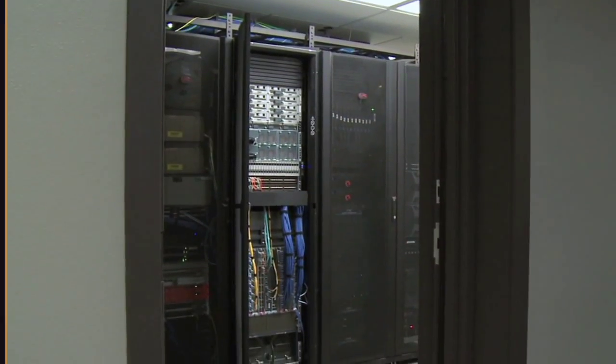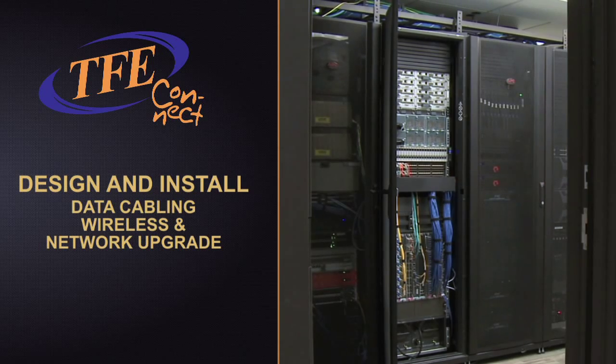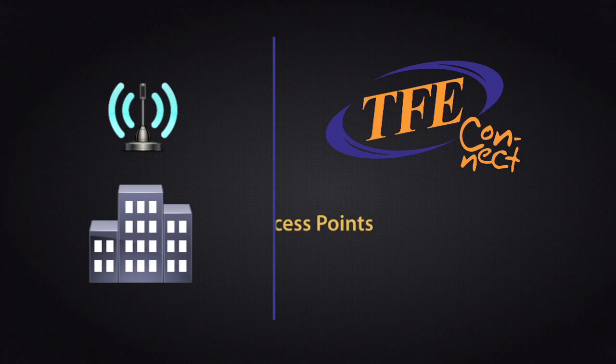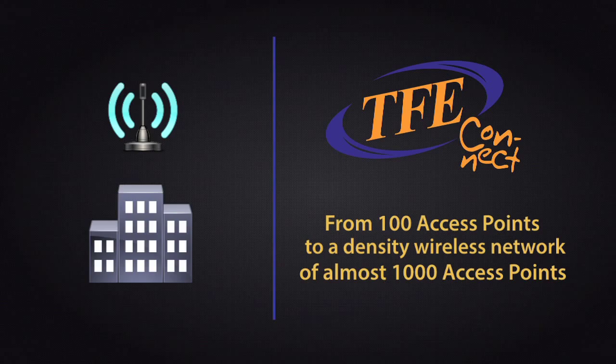To achieve this, Technology for Education worked closely with the Waxahachie ISD technology team in order to design and install a data cabling, wireless, and network upgrade district-wide. So we only had about 9 months to complete a project that normally would take about 2 years. So it was very fast-paced, and to put it in perspective, we went from 100 access points to a density wireless network of almost 1,000 access points.